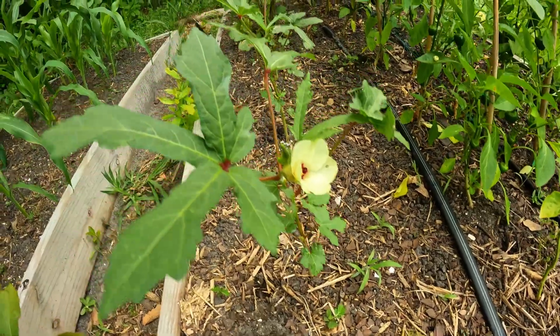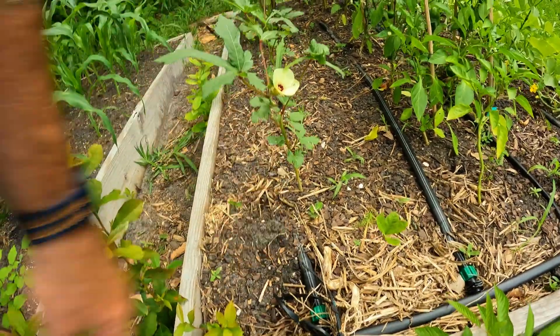This is our Cajun Jewel okra. You can see they're only about a foot tall.